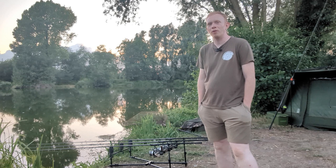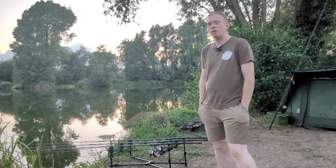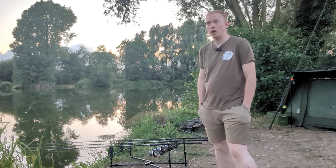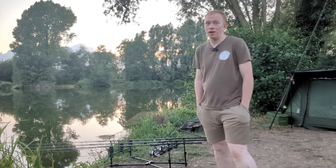Today we are up here on Long Lake at Darenth Fishing Complex. We're going to be here for 48 hours. We've got Dan and Ronnie with us. Dan's already been here for, actually, no, scrap that, 48 hours.